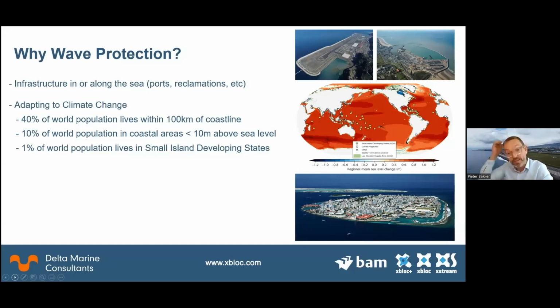And as I have shown in this sheet, 40% of the world population lives close to the coastline. 10% of the world's population lives in a low-lying area, rather low-lying. Personally, I live in the lowest point of the Netherlands, so I count myself within these 10%. And 1% of the people live in the small island developing states. So for them, wave protection is really a fundamental problem that needs to be solved.